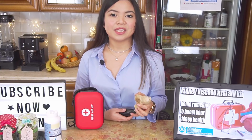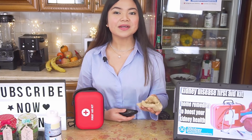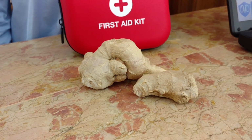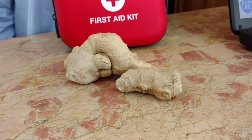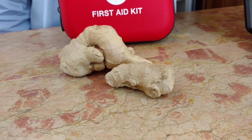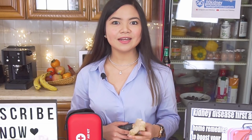Many kidney disease patients incorporate ginger in their cooking because it has several benefits for kidney health. Ginger can be helpful in reducing muscle pain and soreness. It may even reduce the risk factors for heart disease. And also, ginger's anti-inflammatory content can help with the inflammation associated with kidney disease. Great to improve your kidney function.